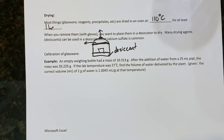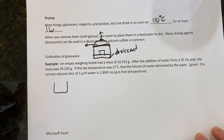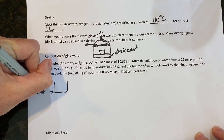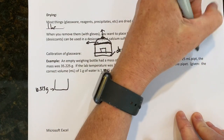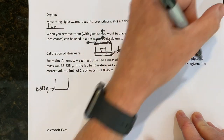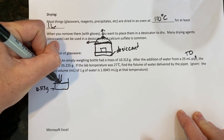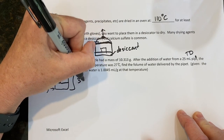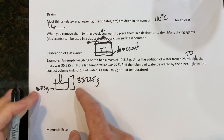So if an empty weighing bottle, so just some kind of weighing vessel, has a mass of 10.313 grams. So you weighed it, and then you added some water from a 25 milliliter pipette. So you added it, and then you measured it again. The mass of everything altogether was 35.225 grams. And you want to know exactly how much you put in there.